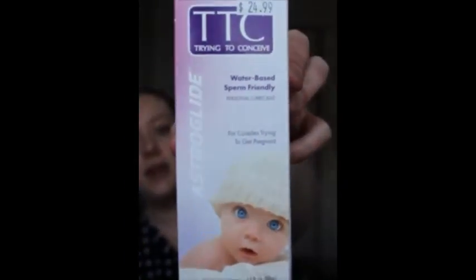So there are a couple products out there if you're like me. There are two of them that are fairly common. So the first one I'm going to show you guys is this one. It's TTC by Astroglide. They come in little individual packages. And then when you open one of them, it opens up into just a little tube. So you just break the top of the tube off, insert it into your vagina, squeeze out most of it near your cervix, as far up as you can get it. And then I just release a little bit as I'm kind of traveling down the vagina and a little bit into the vaginal opening, just to kind of lubricate us up for the sex as well.